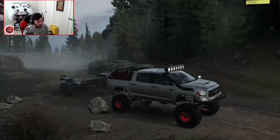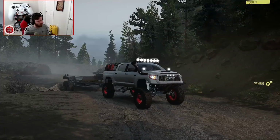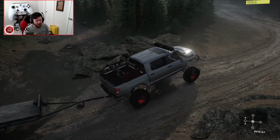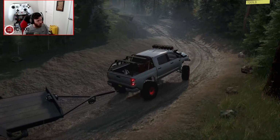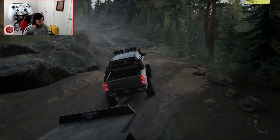Now, it should be fairly, actually, the sun should be starting to come out. It's like 10 o'clock in the morning right now. Now, I needed to check the time because I was like, there's no way that it's going to stay this dark for most of the morning, right? All right, let's go ahead and get on up the trail.